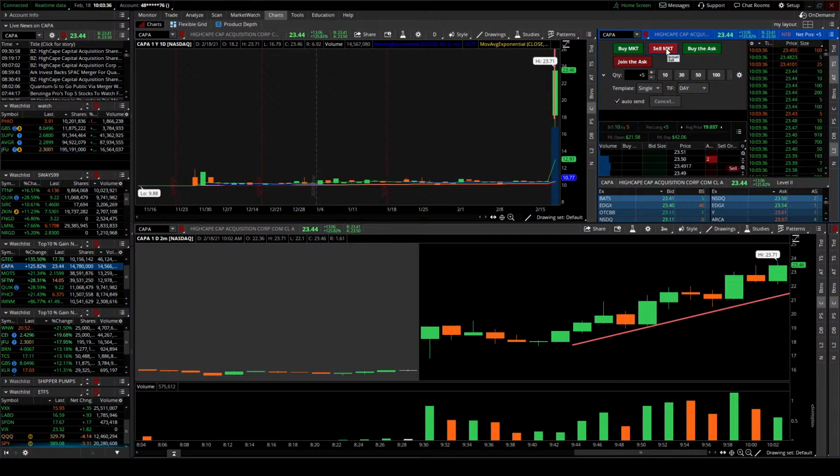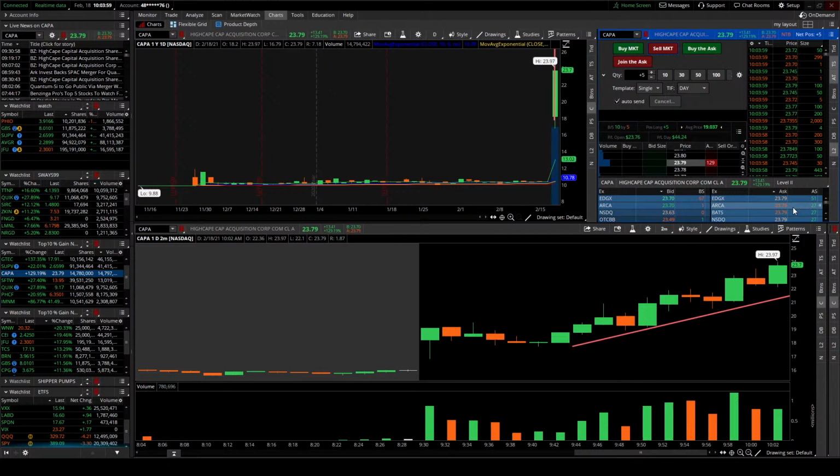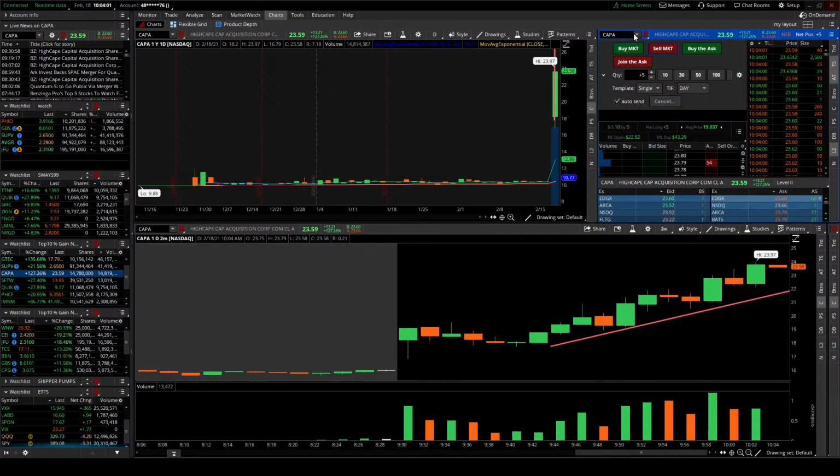Let's see if we're going to push to 24 or not. Very nice looking candle here. Looks like we may push to 24. There we go. There we go. Let's see. Right up to 24. Let's see if it can break out here. See if we can get another dollar move.